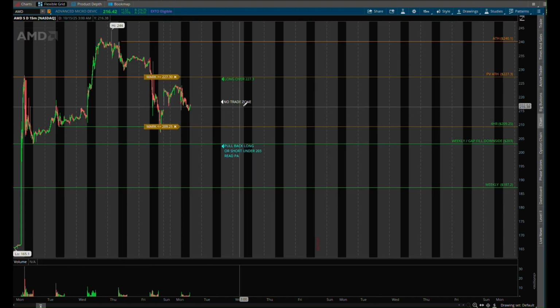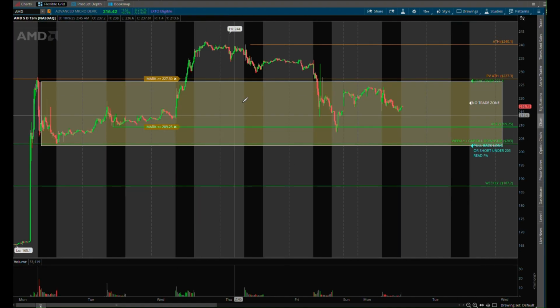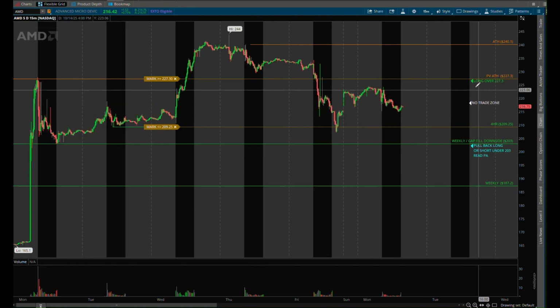Right now, for obvious reasons, let's break this down. There's nothing in here. We gapped up. There's really nothing in here. So what am I looking for? A break and retest over this 227. I'm targeting all-time highs. That is a very valid shot. Break, retest, targeting all-time highs. That's a valid shot.